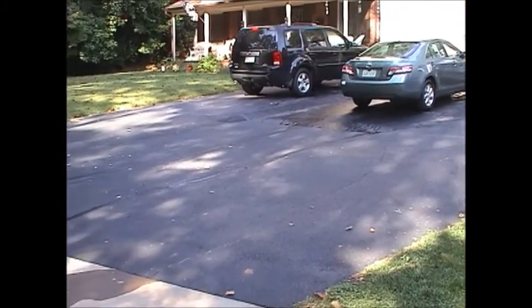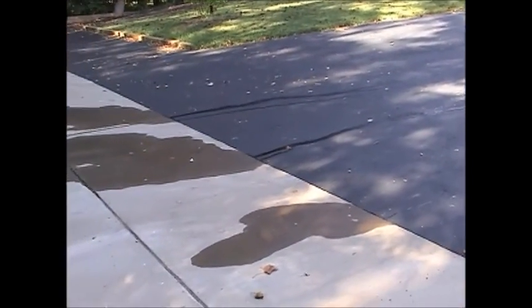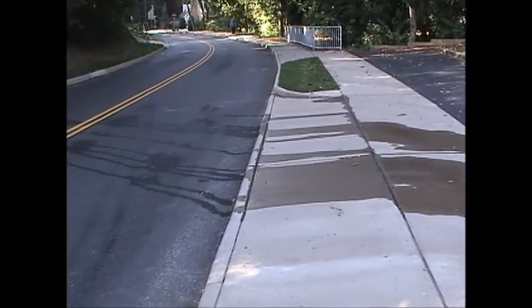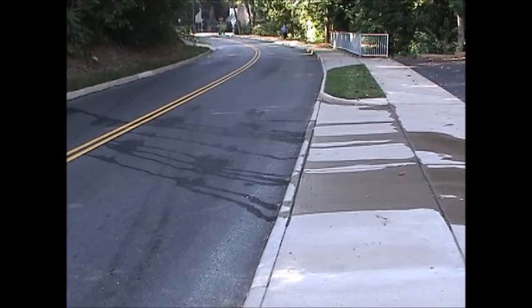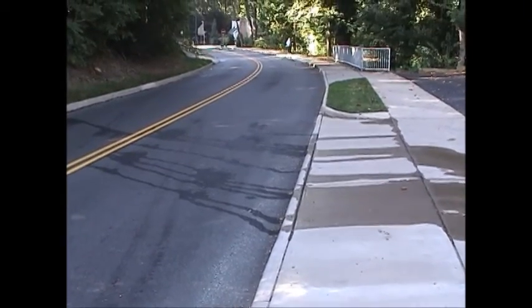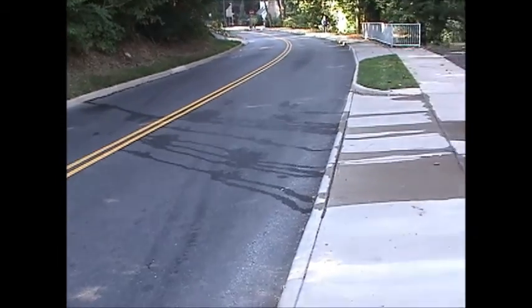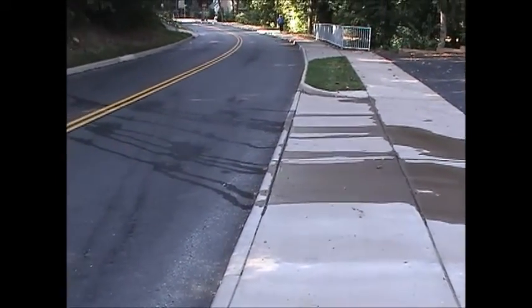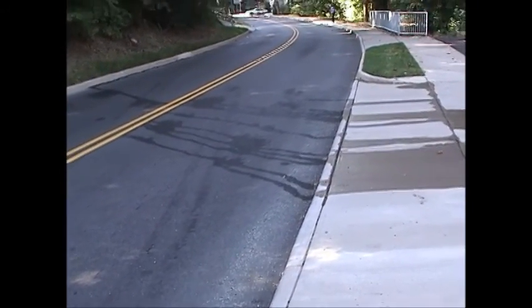The residents there recently washed their car and the water came down the driveway. If this road is crowned properly, that water stays in the gutter right there. It does not cross the street, and that is not a big flow of water. So this is not crowned properly.